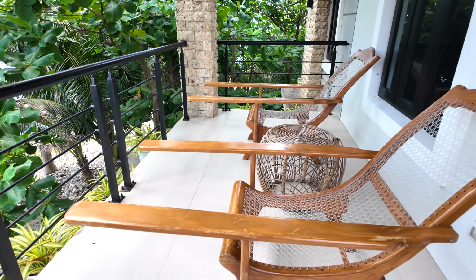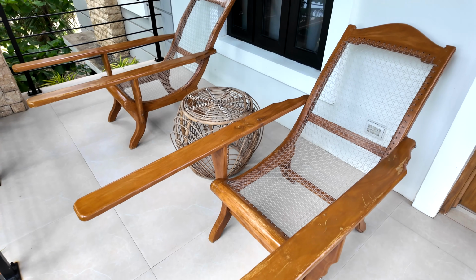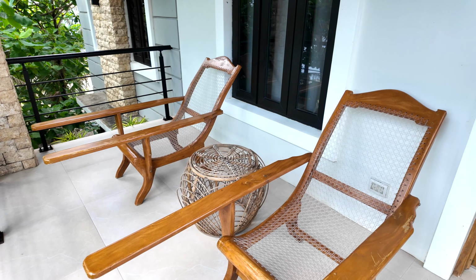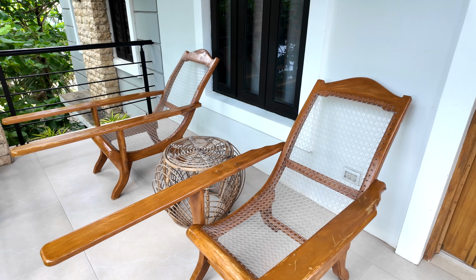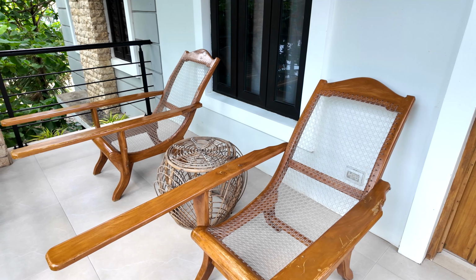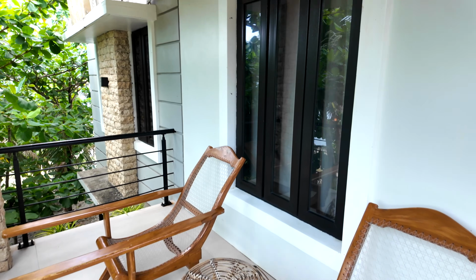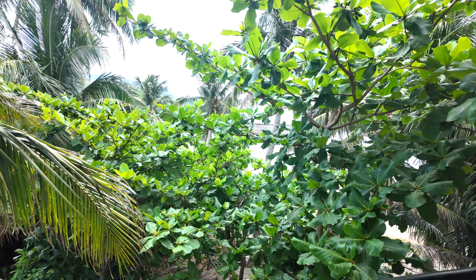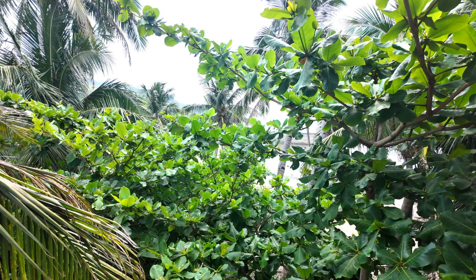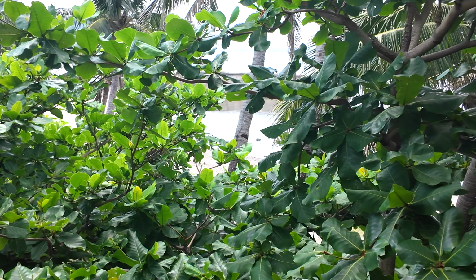Oh my goodness, these seats right here remind me of my childhood. My grandma likes these chairs a lot. And I'm not sure if this is a design here in Batanes, but I've never seen this kind of design elsewhere. But I love these chairs. It's nice to lounge and have coffee right here. I don't drink coffee, but you guys can drink it just right here. We have a view a bit of the sea right here, but just a bit.